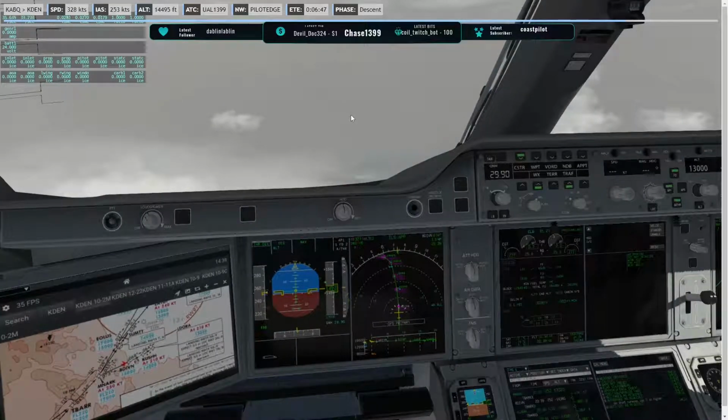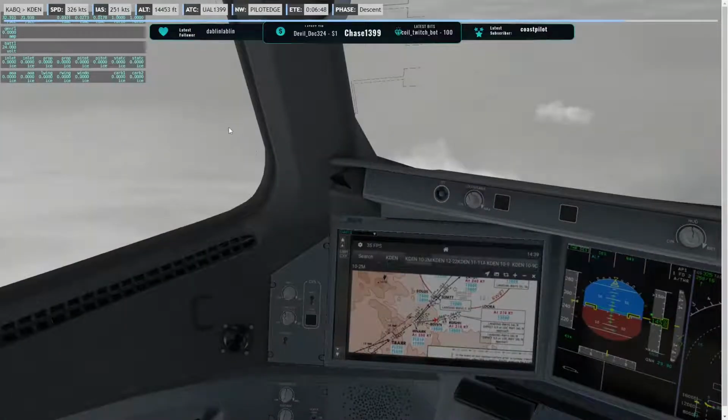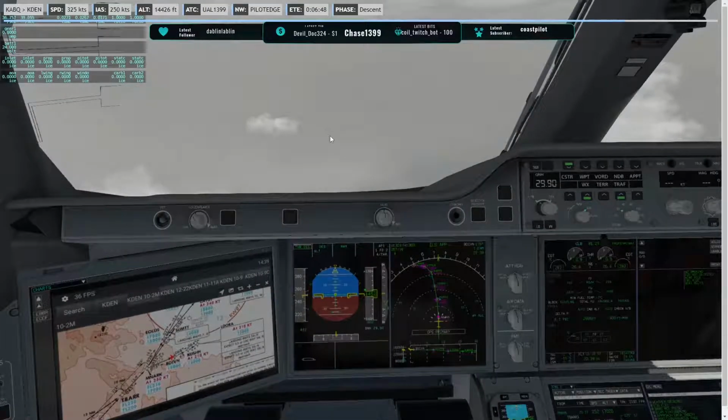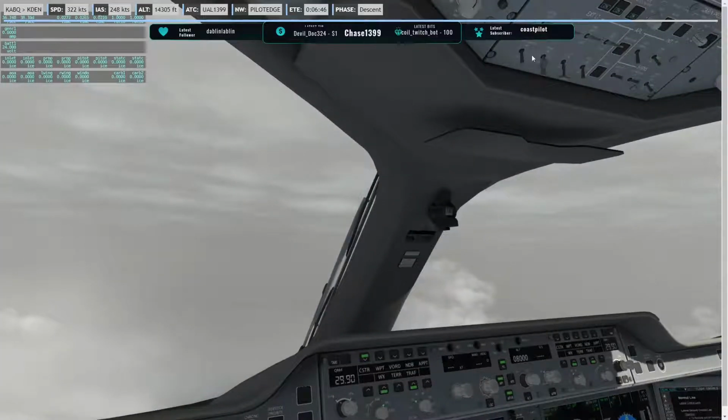Cleared the approach, so we'll take MCP down to 8,000 and then we'll reset for 10,000 for missed approach altitude if needed. And we'll turn on all of our lights.